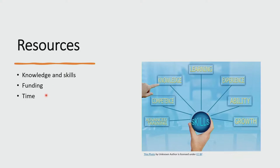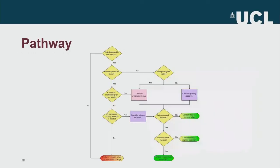Another resource that you should consider is time. How much time are you able to commit to perform the research? This should include the time for ethical approval, the time for recruitment, and follow-up if you're planning primary research. An algorithm to decide whether there is an unmet need is shown in this slide. This slide is self-explanatory.